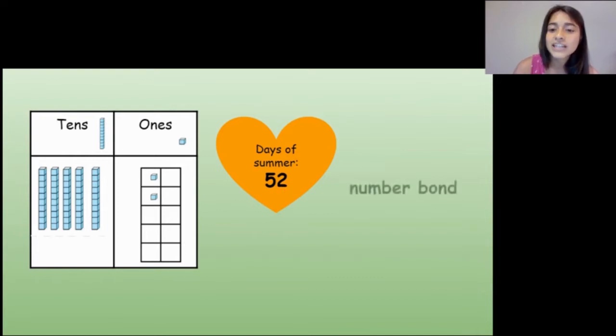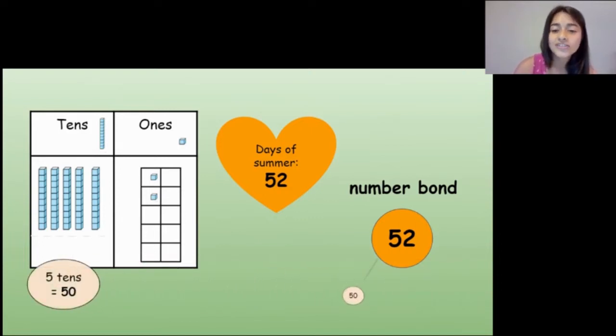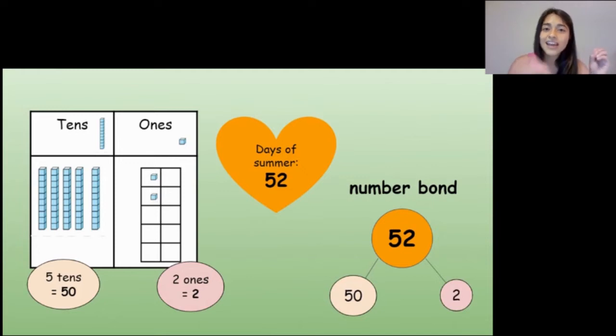Now we're going to take this and put it into a number bond. Do you know our whole here? How many do we have all together? Yep, 52. Do you know how many tens we have? Yeah, we have 5 tens or 50. How many ones do we have? Yep, 2 ones, or the part of 2. So 50 and 2 together make 52.